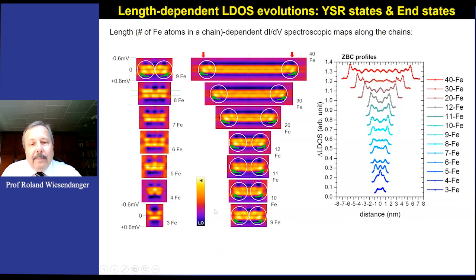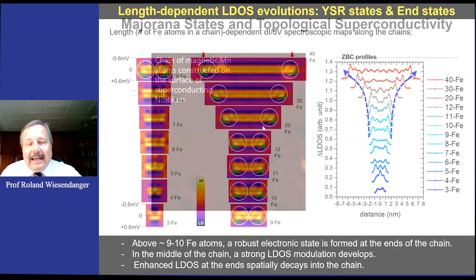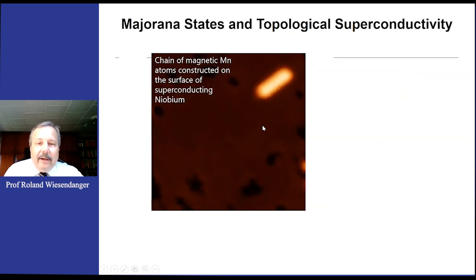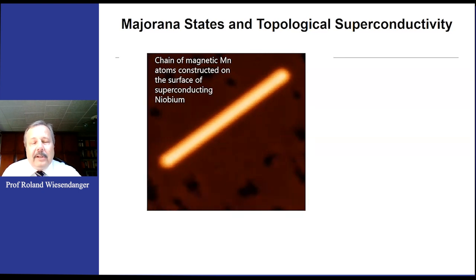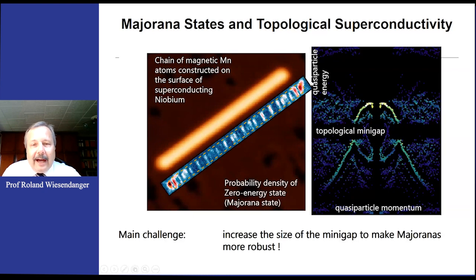And we have done so, of course, as a function of length of these iron nanowires, as you can see here. We did this also for many other systems like manganese atom chains on niobium. So this technique really works for all kinds of combinations. This is the construction of a manganese chain with close-packed atoms here on niobium substrates. Niobium is also a superconductor. And again, if you look at the electronic states, you find clear signatures of these end states.